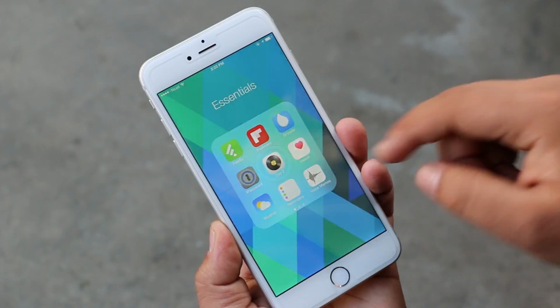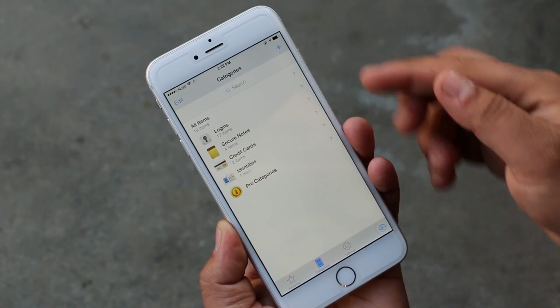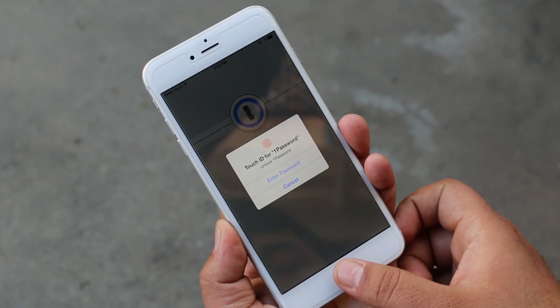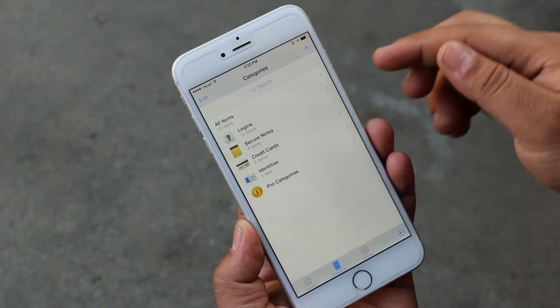The next one here is 1Password. You can use this app to store all your private and confidential info like login details, credit card info, etc. This app even supports fingerprint, so I can use my fingerprint to log into this application. Here I have my favorites, and categories like login items, secure notes, etc.